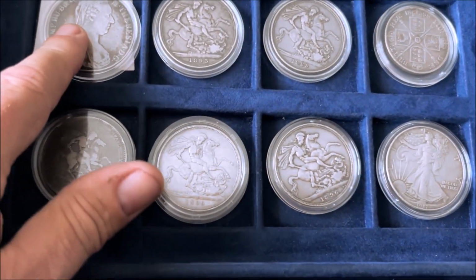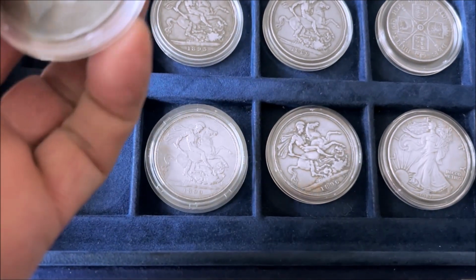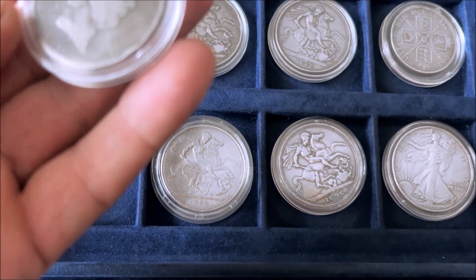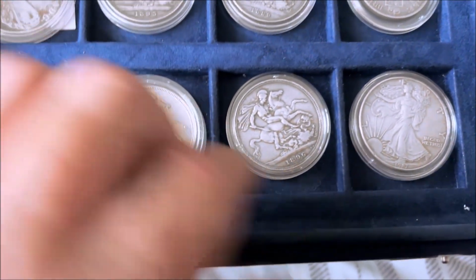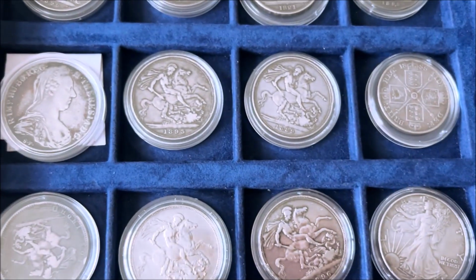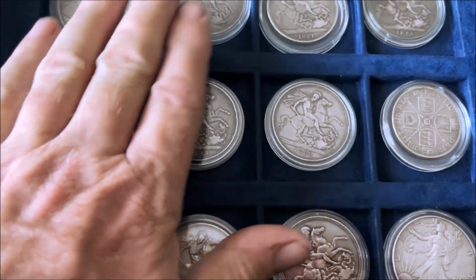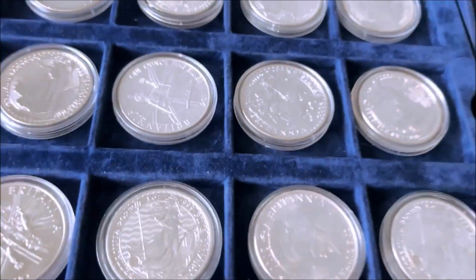Now that's a piece of eight. Which one's that one? It's George. Is it George the Third? I can't really say. But like I say, these are all crowns. I must have about 100 of these. Put that back in there.